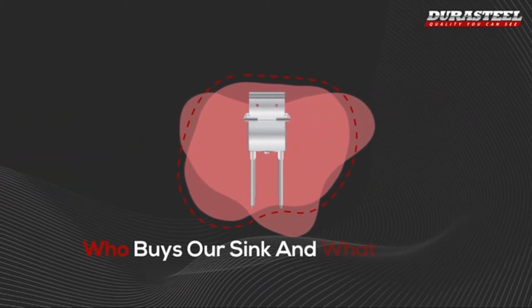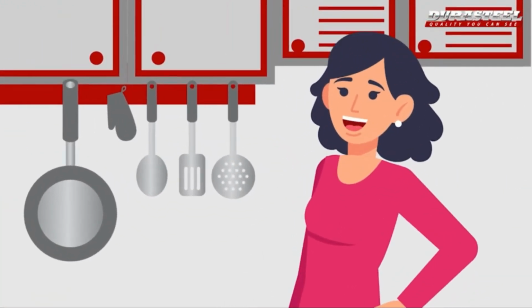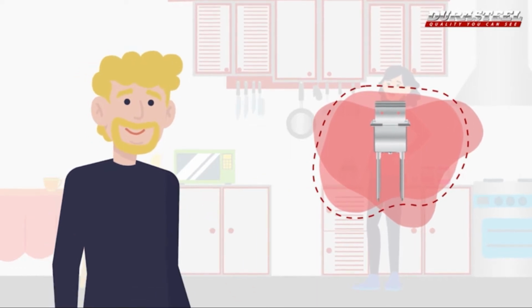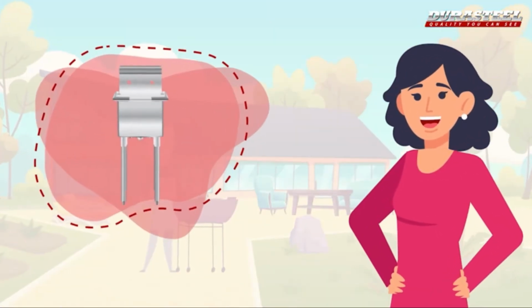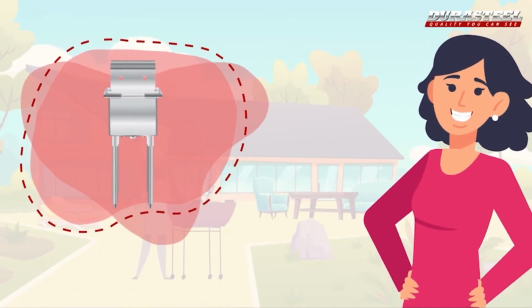Who buys our sink and what for? You may be a sweet husband who upgrades your wife's equipment. A gift for my wife. Bigger sink can do more cleaning. Happy wife, happy life. The coolest wife watching out for your man. My man likes to be busy in the backyard. The sink perfects his barbecue area.